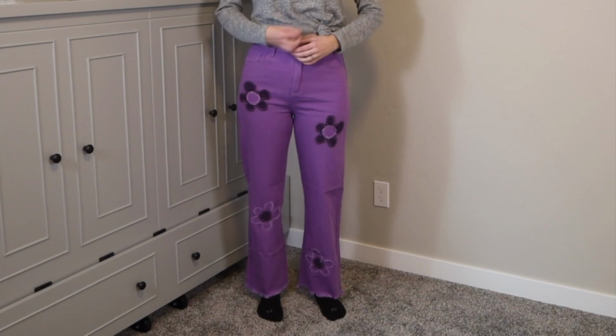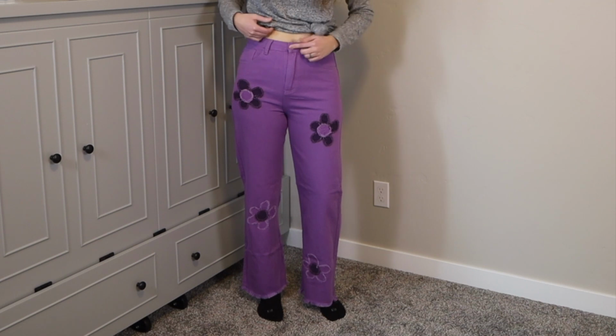I think these are so fun. I love this purple color. I think it's so pretty, and I think the flowers are really fun as well. They fit pretty good, not perfect. The waist is a little bit on the tighter side. They do hit right at my belly button, so that's a little bit tight.